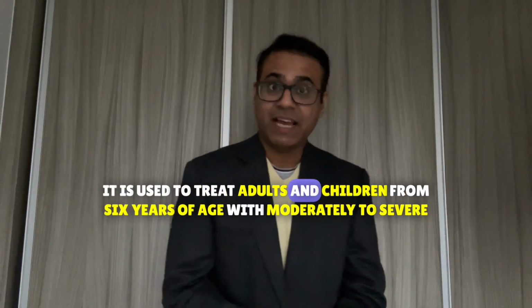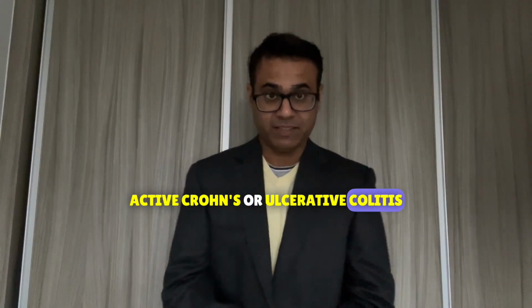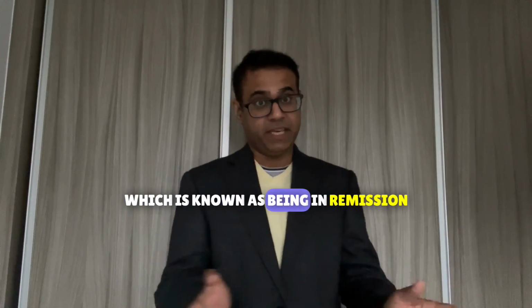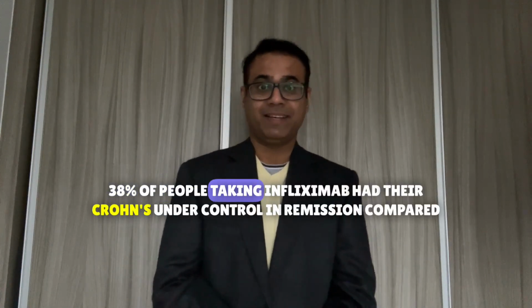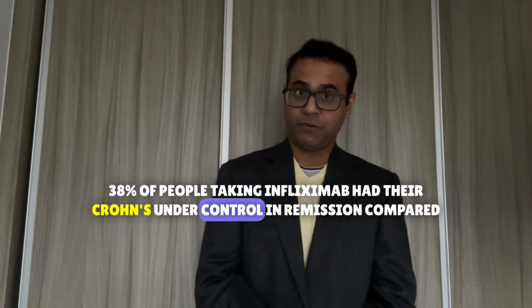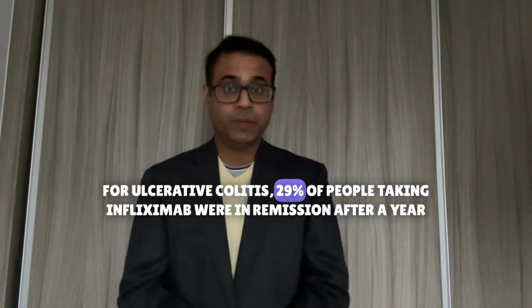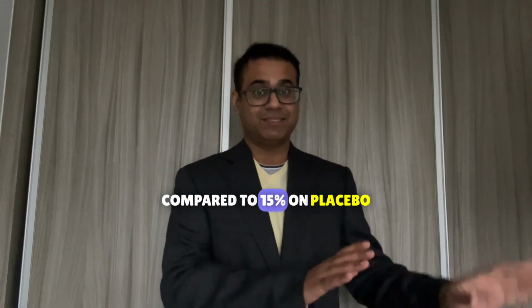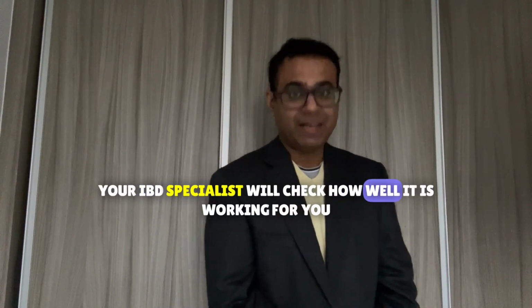It is used to treat adults and children from 6 years of age with moderately to severe active Crohn's or ulcerative colitis. The aim of using this medication is to try to get your condition under control, which is known as being in remission. Let's look at the data. After 1 year of treatment, 38% of people taking Infliximab had their Crohn's under control in remission, compared to only 50% of people not taking it. For ulcerative colitis, 29% of people taking Infliximab were in remission after a year compared to 15% on placebo. But I'll always be honest with you, Infliximab doesn't work for everyone. Your IBD specialist will check how well it is working for you.